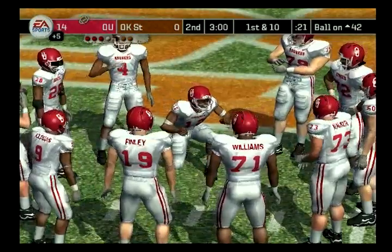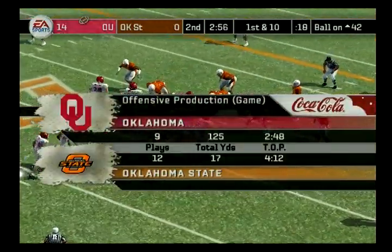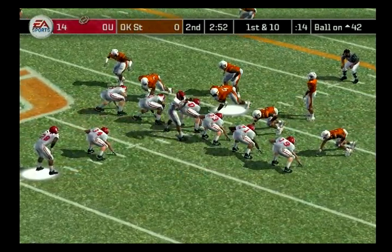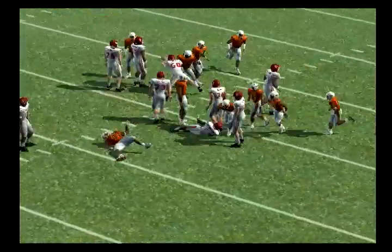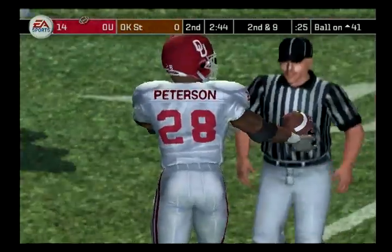over their heads. Here's a look at the offensive production statistics brought to you by Coca-Cola. Peterson is the deep back as they line up in the I. The Sooners line up in an I formation. Tackle at the 41. And he gets a yard on the run.